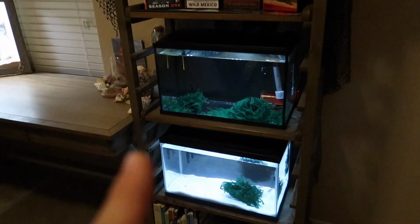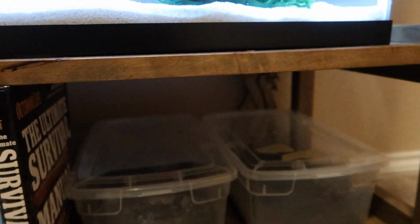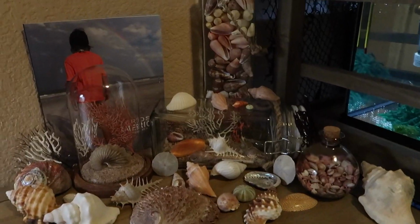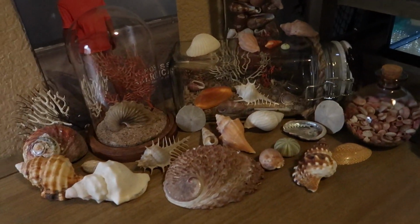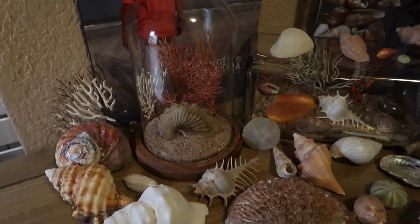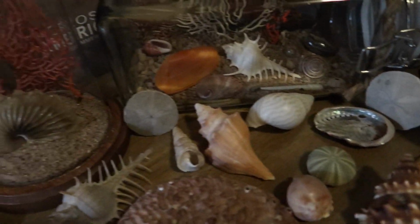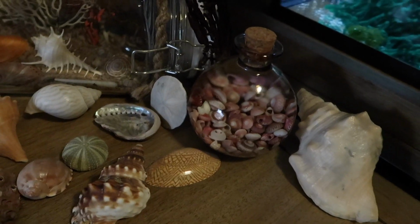And then moving down, we've got my killifish, of course, and my book collection, a whole bunch of survival guides, killifish eggs over here. Then moving up onto the shelf, I put together a little collage of all of the shells that I've collected over my years adventuring, and I'm going to be putting out a video on how I made that pretty soon. But yeah, I've got the paper nautilus, one of my most prized shells, and just a whole bunch of different colorful shells, little kind of beach terrarium type things without actual plants.